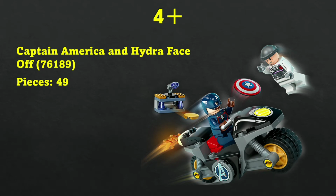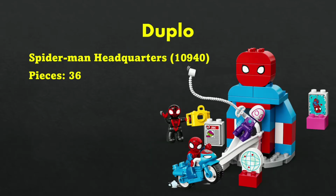Now we also have one final 4+ set. This one is the Captain America and Hydra face-off, set 76189, coming in with 49 pieces. And if you don't have a Captain America and you want to add one to your collection because he's one of the main Avengers, then I say pick up this set, just go for it. You get a nice little bad guy and of course the perfect Captain America with his shield and some little bike, but you can always just toss that into your Lego pile. No one's going to worry about it.